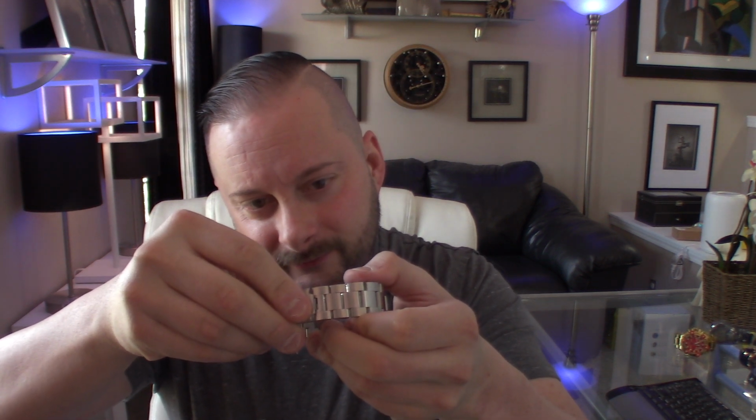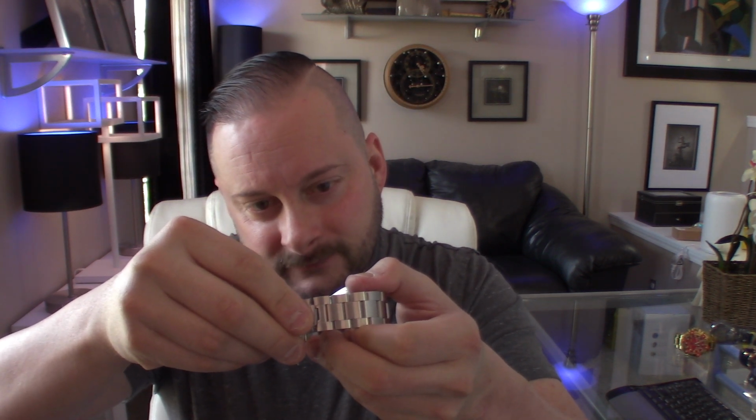Now, I stand corrected. These are your end links for the clasp. So basically, this is as small as it gets. If you have a wrist smaller than a 7-inch wrist, this will not fit you unless you just want to wear the silicone strap, which you don't buy a watch like this with this beautiful bracelet if you're just going to not use the bracelet.